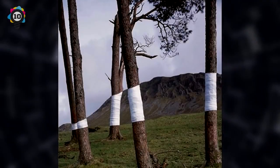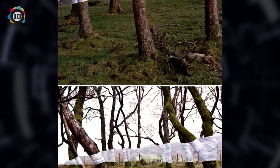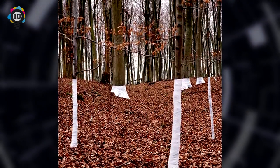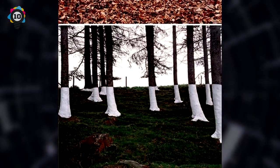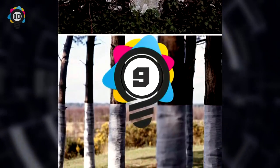10. Okay, now, yeah, this is sort of vandalism, but you can't deny that this photo is just so satisfying to look at. Now, as you can see, someone has managed to perfectly align the paint on the trees to match the horizons in the background and other background and foreground objects. It's actually pretty amazing in a sense, as you'd have to be on point with how you're either painting these trees or taking the photo.